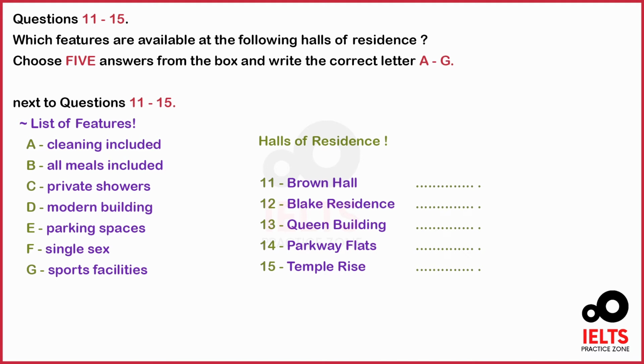A further option is the Parkway Flats, which won an award for design in its day. And this building now has a preservation order on it. This has meant that only a limited amount could be done to upgrade it, and the surrounding area is important, so parking is not permitted around the flats. However, the flats do have many extra facilities, such as a special computer room, a small library, and a self-service restaurant. The cost of breakfast, lunch, and dinner is covered in the fees for this hall, so it does look a bit more expensive.